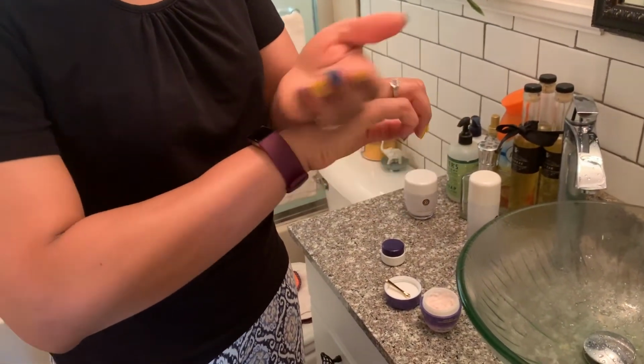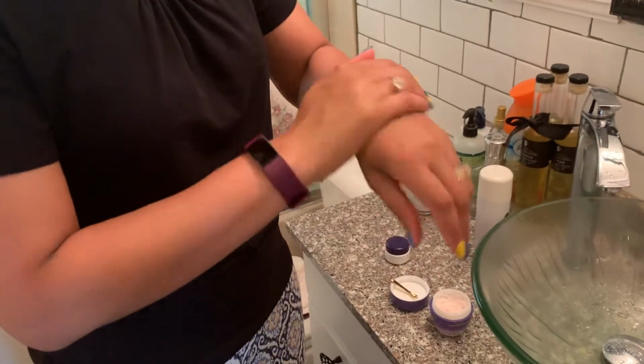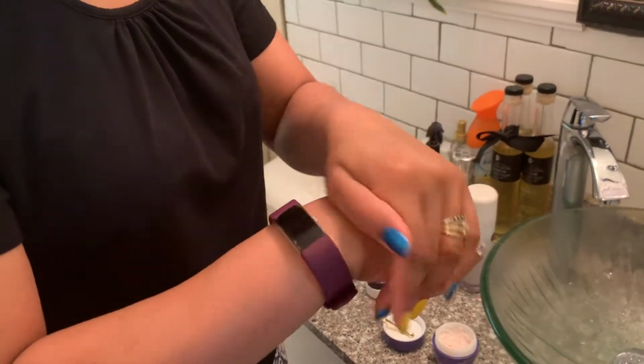And it just goes on very softly, and it rubs in really well, so it doesn't feel oily or anything like that. I know these products are sold separately, and I don't know if they're sold in this configuration that the Today's Special was, but I know they're sold in kits.